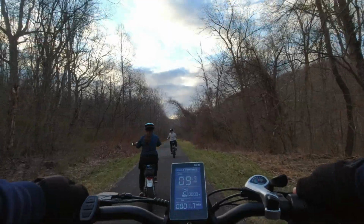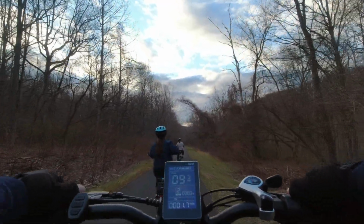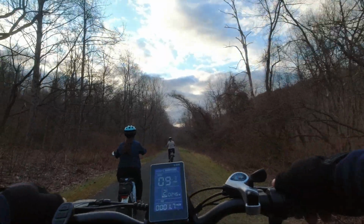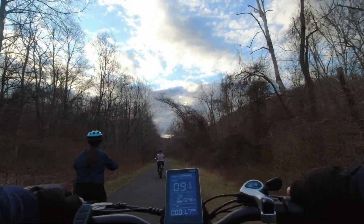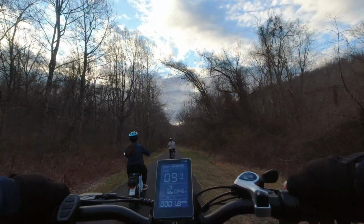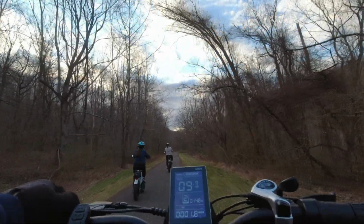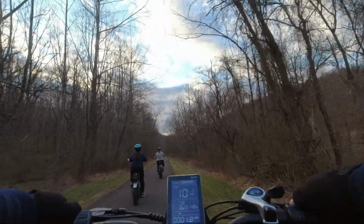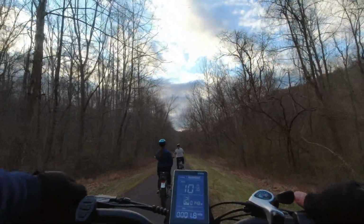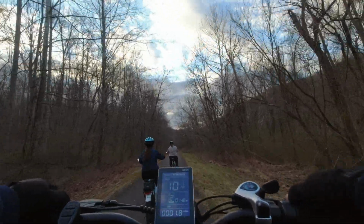So this will be a pretty good apples to apples. They've got the same size tires. I'm a whole heck of a lot heavier than both of these girls. So if I get anywhere close to the same battery when we're done, that'll kind of give you an idea. If you can afford it, the bigger motor and the bigger battery, the better. Especially if you have hills.